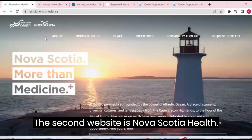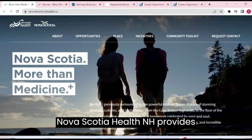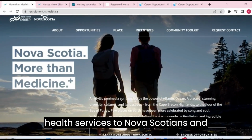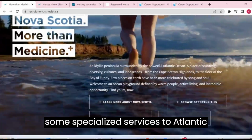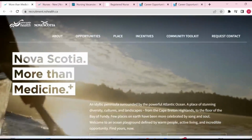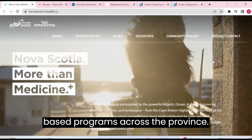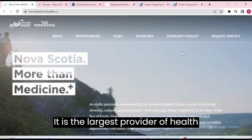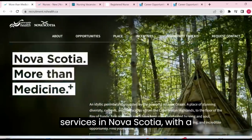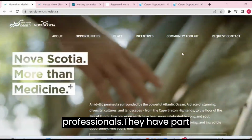The second website is Nova Scotia Health. Nova Scotia Health, NSH, provides health services to Nova Scotians and some specialized services to Atlantic Canadians. They operate hospitals, health centers, and community-based programs across the province. It is the largest provider of health services in Nova Scotia, with a workforce of over 22,000 professionals.